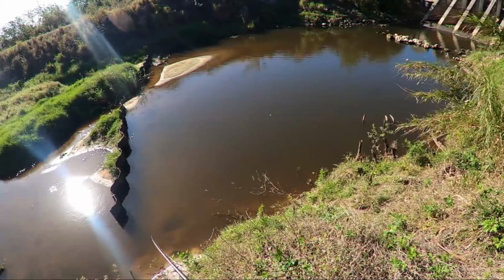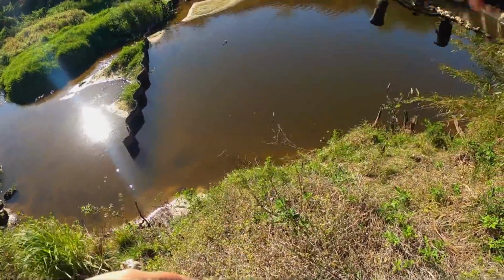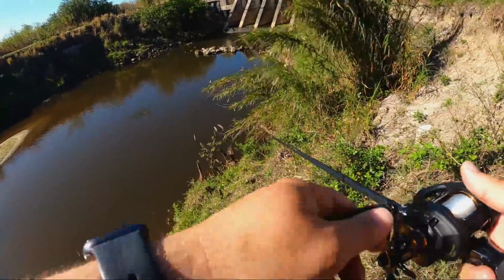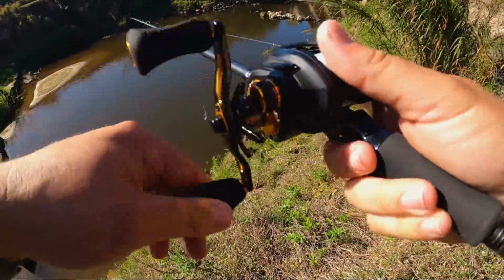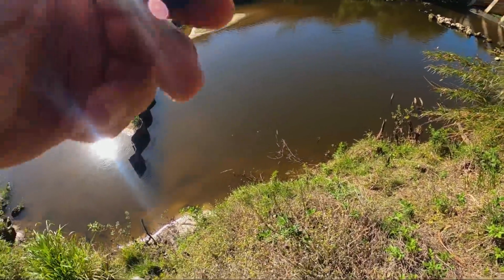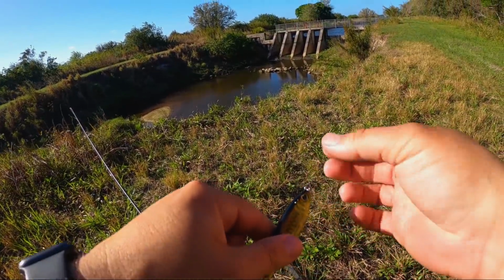I appreciate it. I think I might be looking at the back of an enormous snook right here. No joke, dude, no joke. I think that's 100% what it is. Oh, it is, dude, it is. It's a big freaking snook. All right, I'm feeling this might be the ticket.